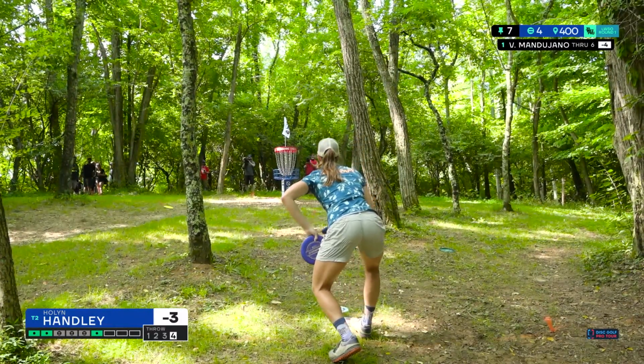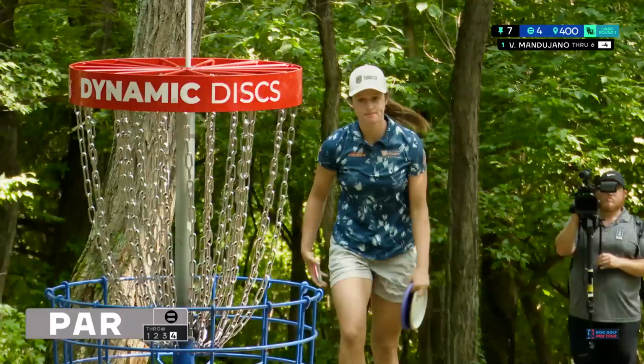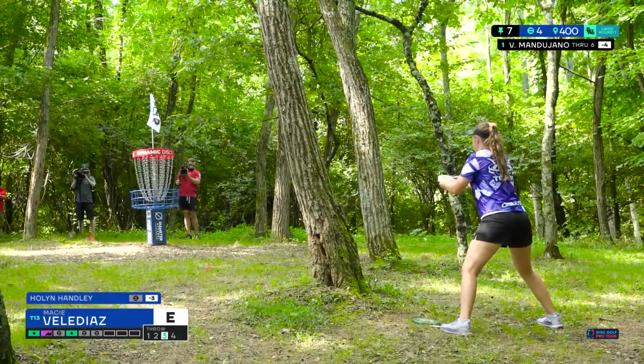Holyn just inside the circle for a par save. Uphill putt here. Wow. Okay. She's a machine. 3 down, bogey free. She's made 3 big putts already too. Focus face on.